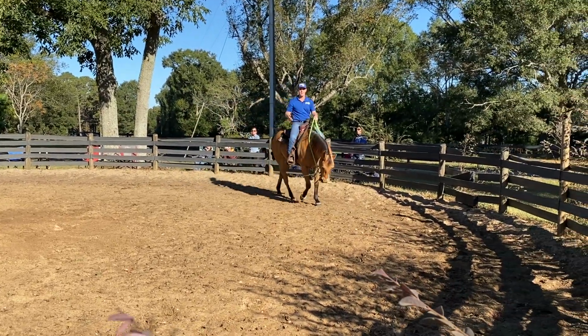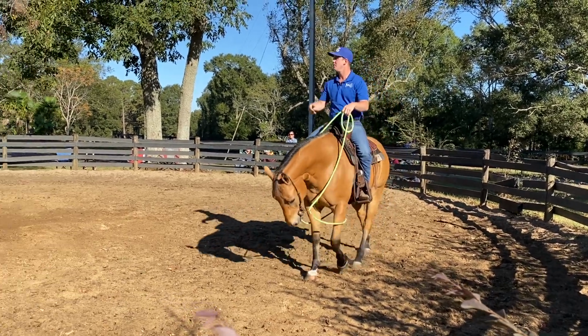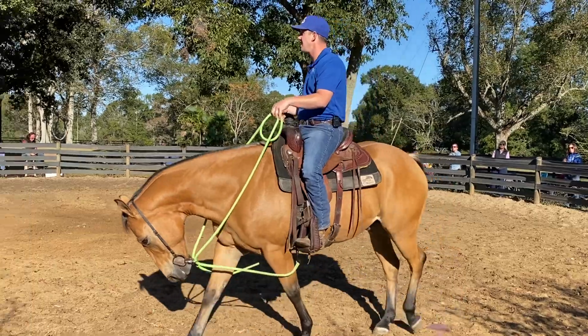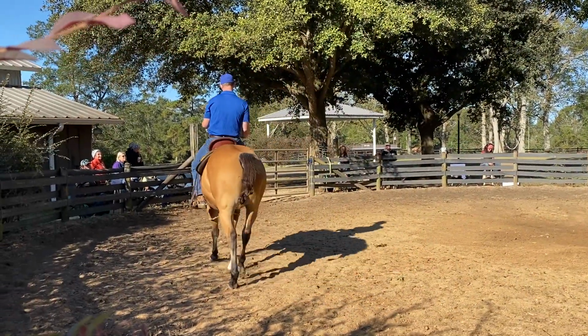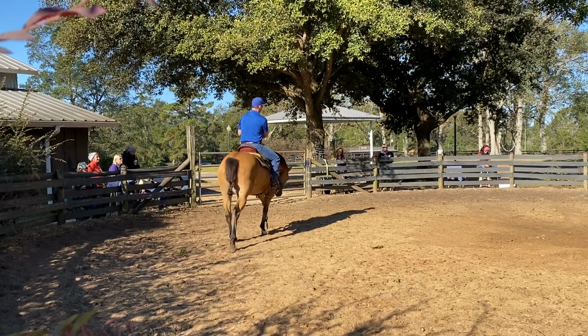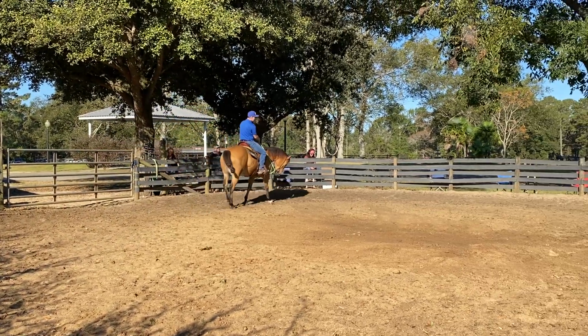We don't want to start picking on how they go before they're willing to go. So if we start trying to put their head down to get them soft and easy before they're willing to go, that's where we run into issues. So we always want to do a good job on the fundamentals first, then we get to this stage and I can start saying, okay, your head's down, you're soft and easy.